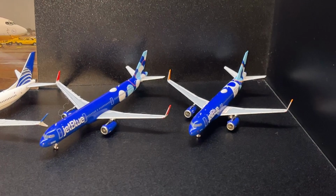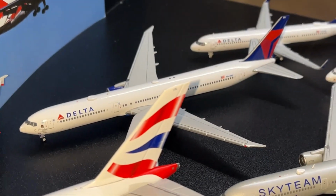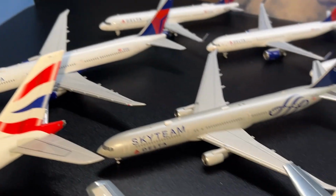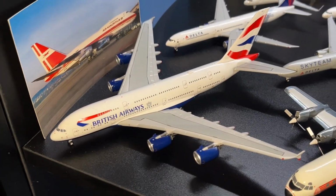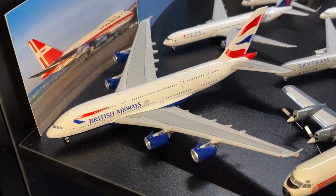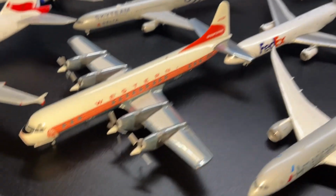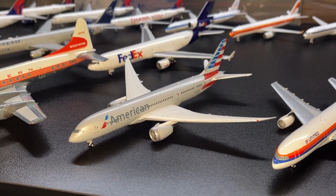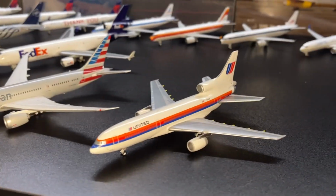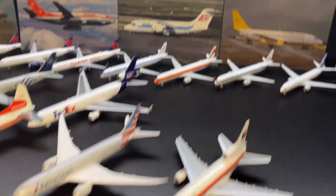Copa Airlines 737 MAX 9 by Gemini, and a JetBlue A321 red fuchsia livery, balloons livery, and also the A320 Spotlight new livery. Both of these are NG. Delta 764 Vince Dooley sticker by Gemini. SkyTeam 764 Gemini. FedEx MD-11 by Gemini. And then British Airways A380 by Gemini, the 2022-2021 release, I think. Gemini 200 Western Electra with the Indian head livery. American 787-8 by Gemini. And that's the first release, by the way. And then lastly, this United TriStar 500 by GeminiJets.